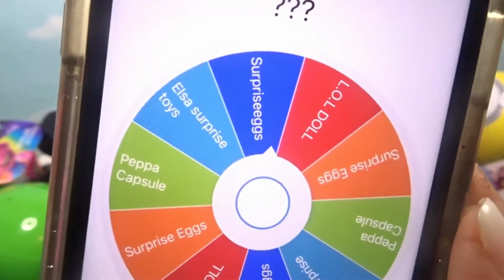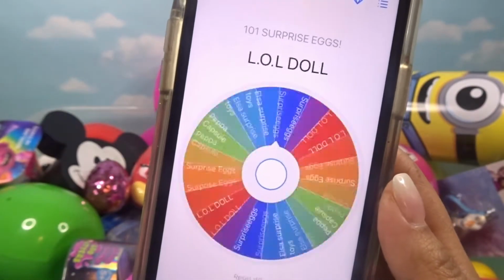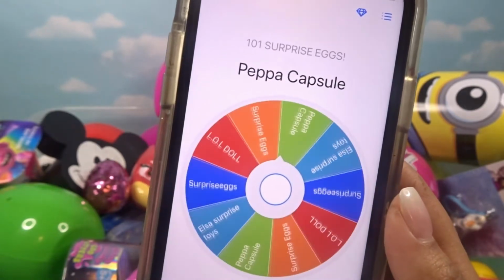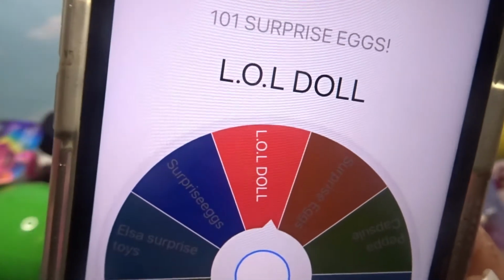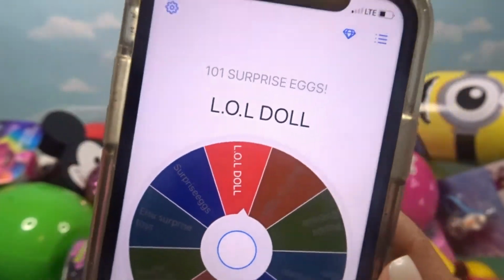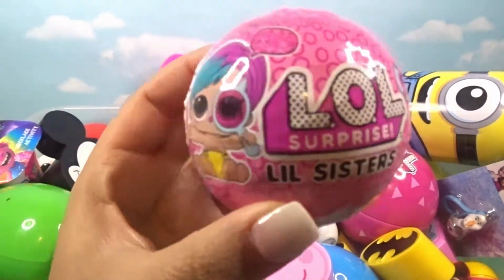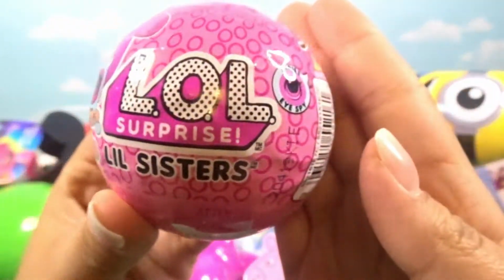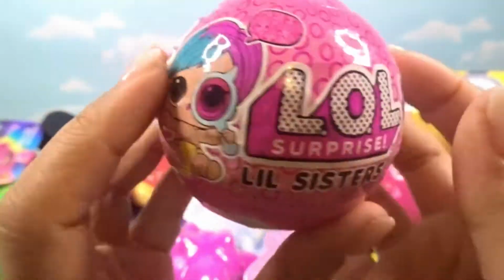Okay guys, let's go ahead and spin. This is our number 10 spin. Alright guys, we have the LOL surprise doll. Let's go ahead and open that up. How cool is this? We have the LOL surprise little sisters. How cute is the packaging?